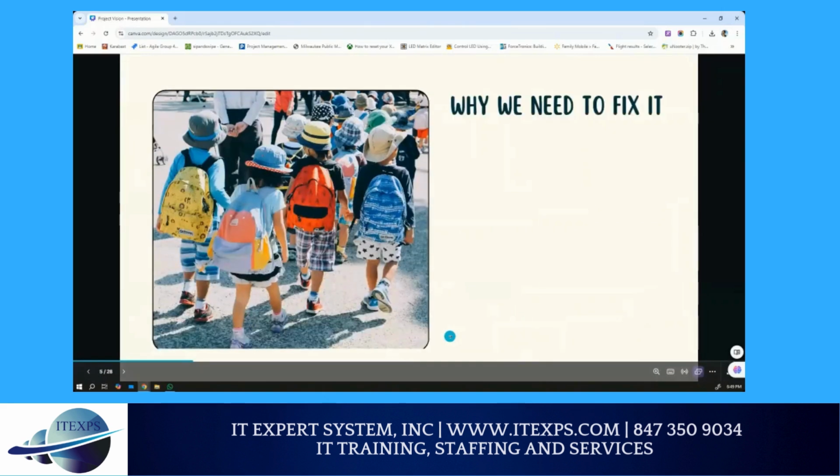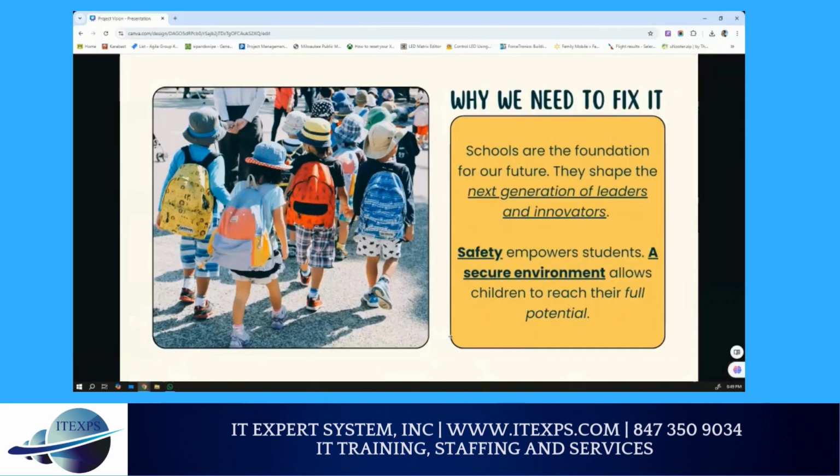And so why do we fix this? We know that the schools are really the foundation for our kids. They shape the next generation of leaders, and having a safe place to learn and grow is really paramount to the success of those students. So we wanted to make sure that we invested in a technology to really help keep those students safe, make it easy for administrators, and help really protect the things that we all value most.